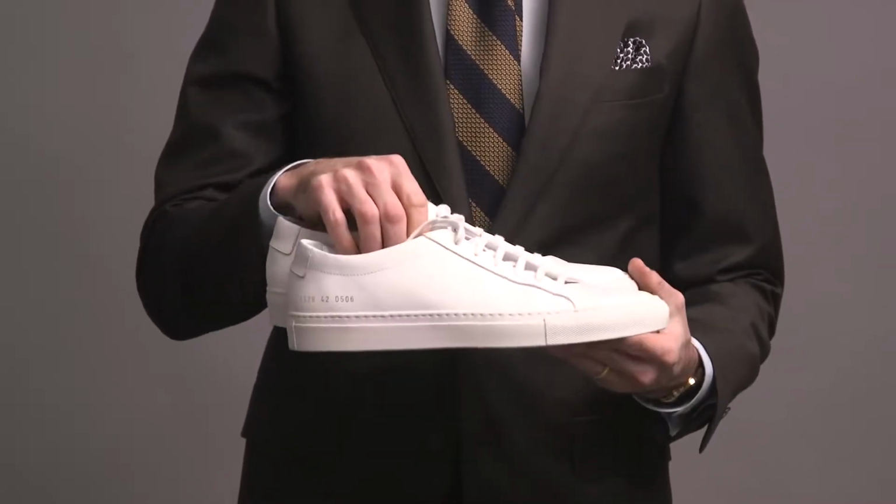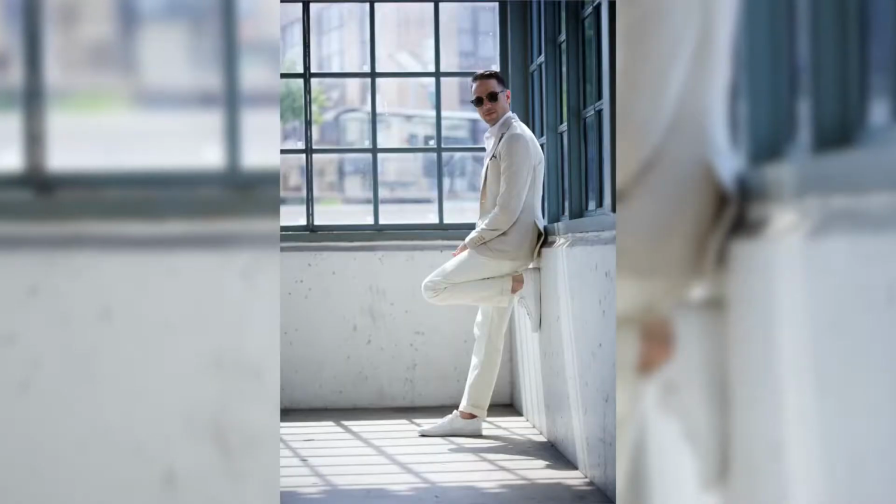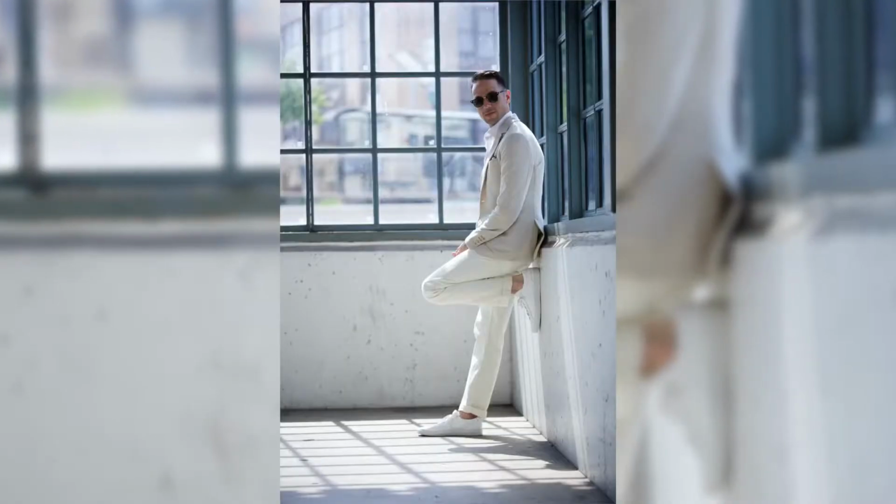I've tried a couple lower priced options, and since I spoiled myself with a pair of these a long time ago, the $100 knockoffs just don't do it for me. Next, a very similar sneaker by Koio. These are the Capri Triple Whites.